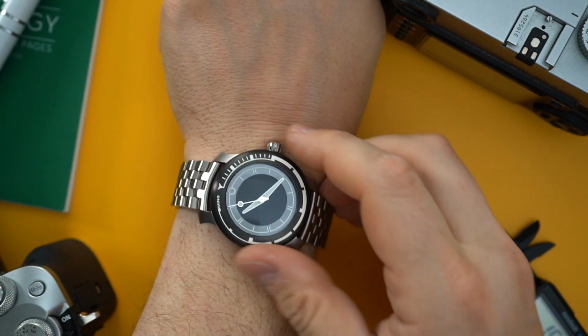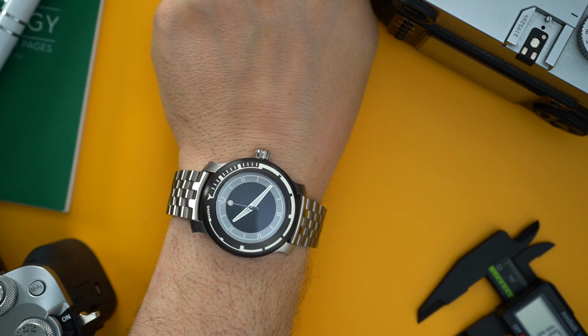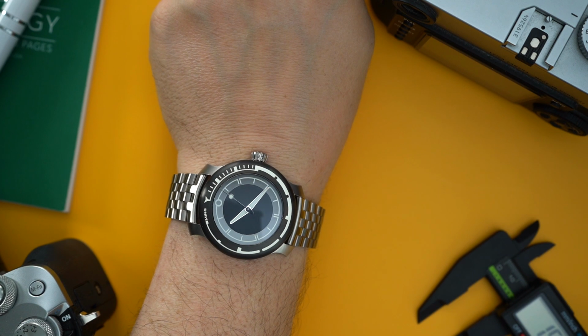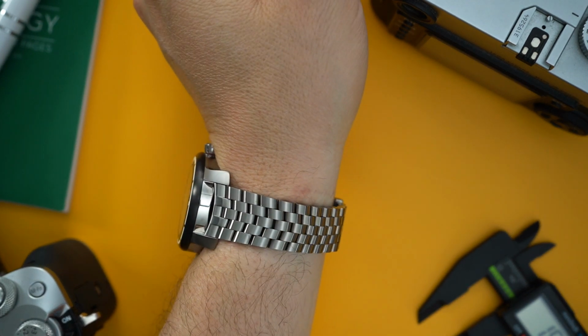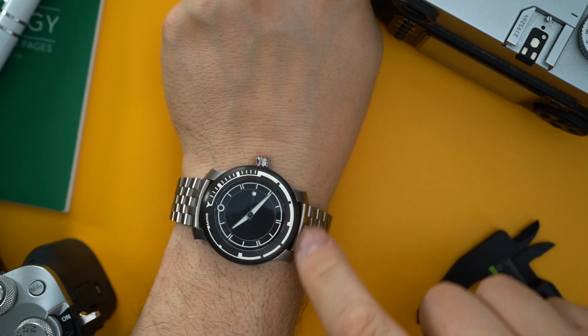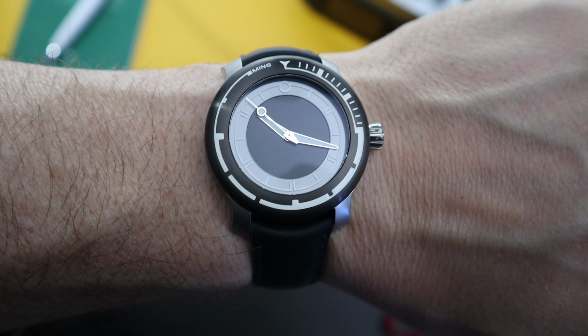You can see it's a 40 millimeter watch. It wears like a 40 millimeter watch, maybe a 39 millimeter watch. It's super comfortable, very light. The bracelet is very comfortable. And when on wrist, it looks really good. The bracelet looks really good. It fits to the case very nicely, but not perfectly, but it is molded slightly to the case, so it does look good. Very good looking watch.